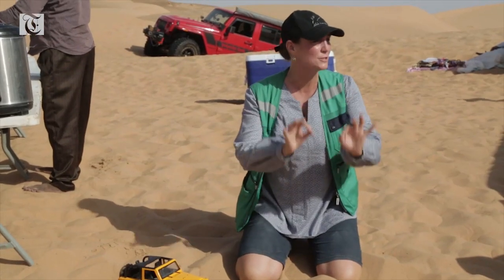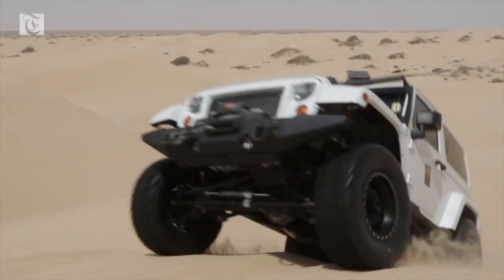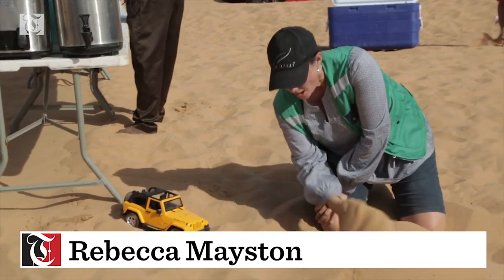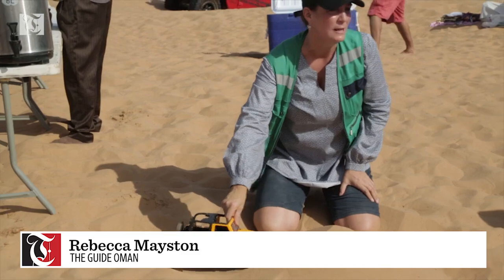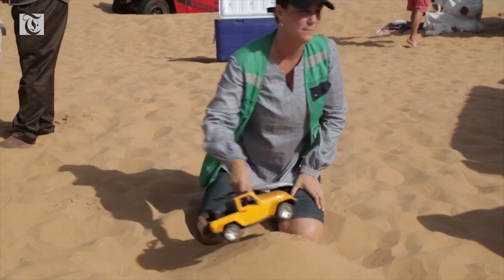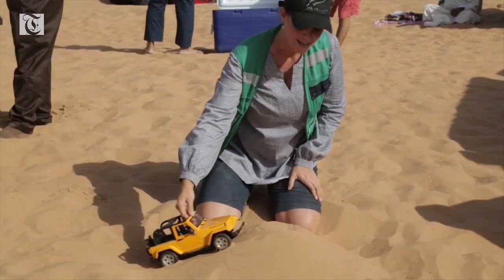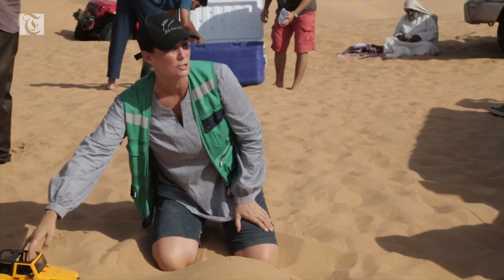You don't need to use a huge amount of speed. If you are using high speed, you may find that the nose of your vehicle is kissing the sand dunes. I recommend that once the front wheels are on the incline, that's when you can give a bit more pressure, rather than driving super fast all the time. You'd be surprised actually how consistent and smooth you can be with your speed.